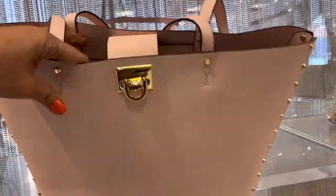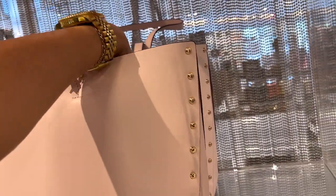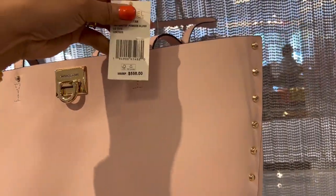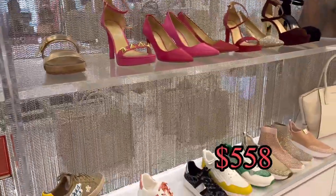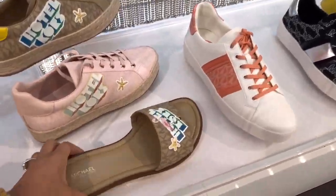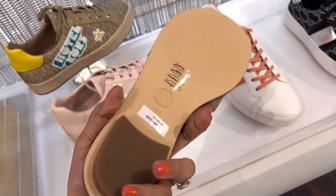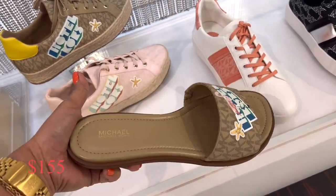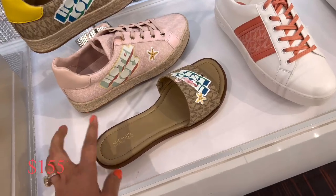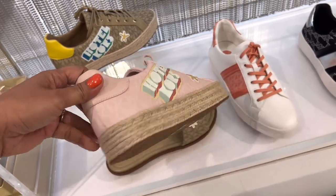And more here. Like this one. Nice style. I like this style. That's $558. And there's here. Shoes, you have sandals here. Nice sandals, I like these sandals. $155. This good for summer.